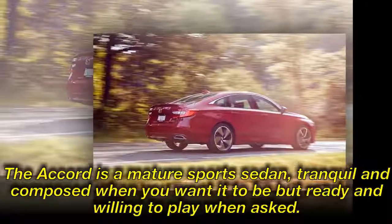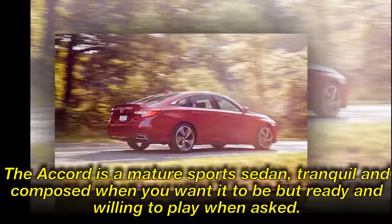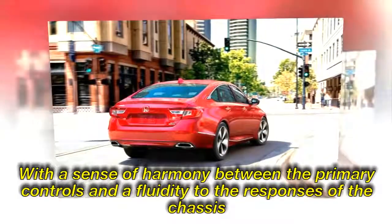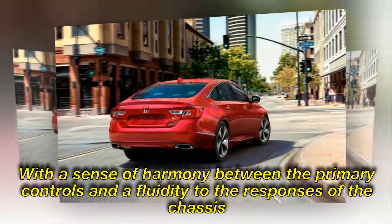The Accord is a mature sport sedan, tranquil and composed when you want it to be, but ready and willing to play when asked, with a sense of harmony between the primary controls and a fluidity to the responses of the chassis.